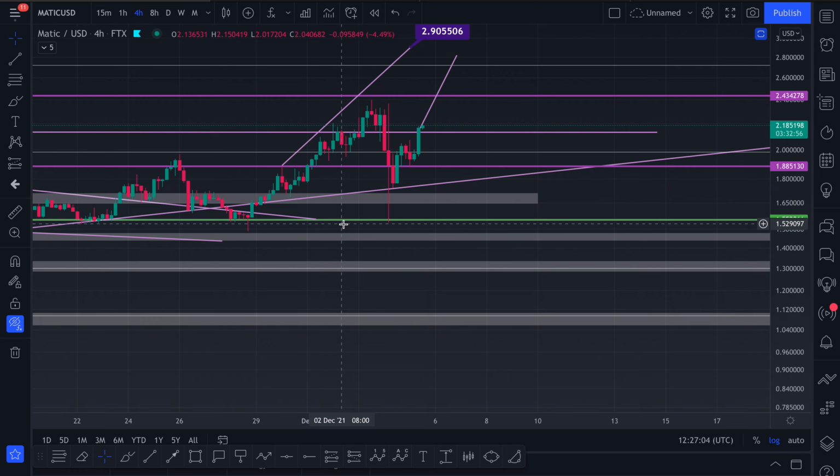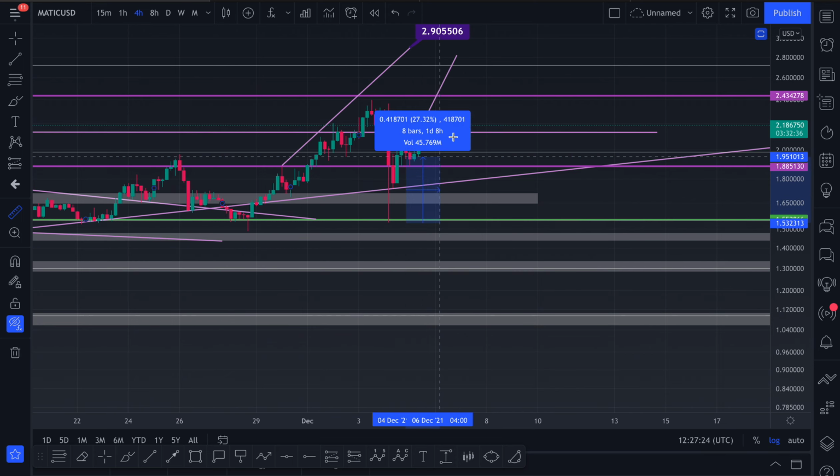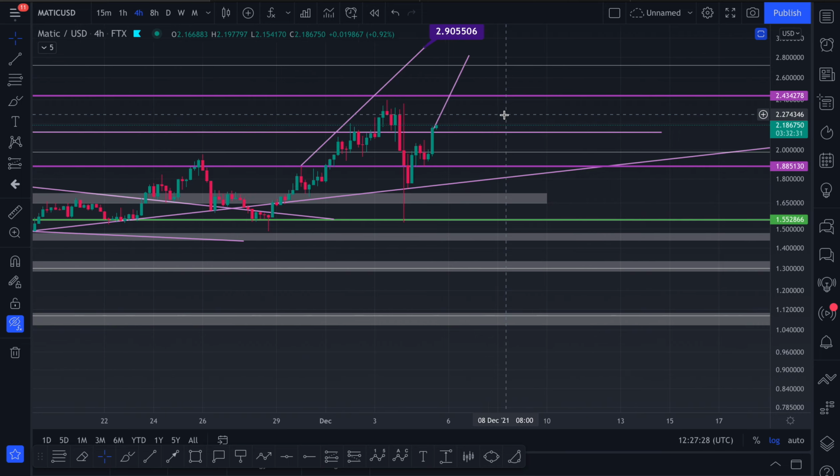Now, one thing that I did miss, but I was expecting this to hold, and which we have held, because this over here is a fake out. You just come to this ascending support. You got back above and confirmed it as support, the 188. So that is your true support, which we now bounced off and had an amazing gain already from that bounce. Just that little bounce there, 16%. But from your low down here, you're currently sitting at 43% plus.